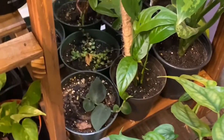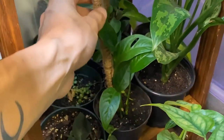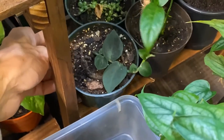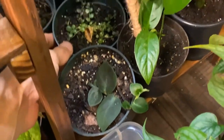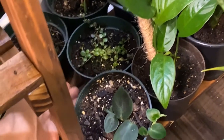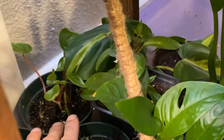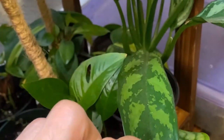And then over here I have some of my plants also. Well, this one's my plant. No, this one's not my plant, actually. This one's the storage plant. It's the Monstera Adansonii. And then there's a Rhaphidophora hayi I rescued. There's also a string of turtles over here. There's a string of hearts. There's a watermelon peperomia. This aglaonema Maria.